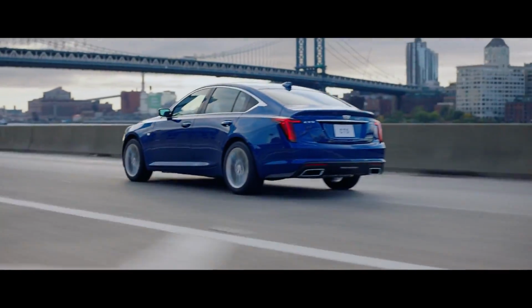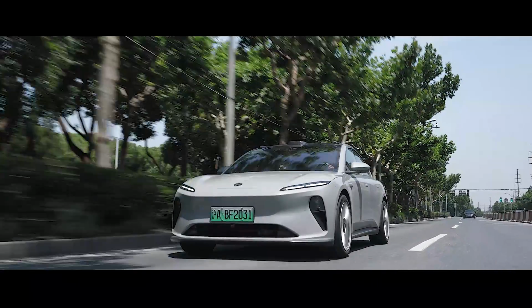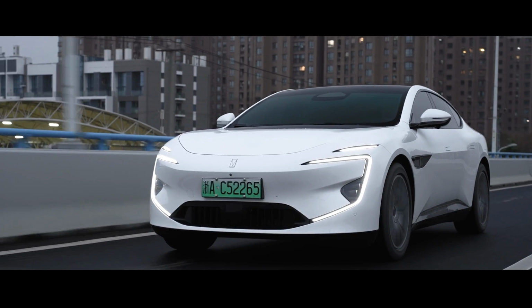There's a common impression that a car that looks sporty should also behave sportily. But this is not the case in China, especially for EVs, and this Avatr 12 is a prime example. Although it has the style of a Mercedes performance car, it feels quite unrelated to sportiness when I actually drive it.